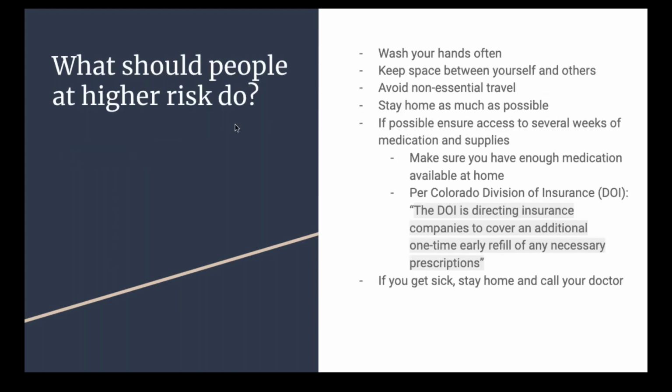All right, so for people who are at higher risk, what can you do? So of course, you need to wash your hands often. You need to keep space between yourself and others, and what's been recommended is 2 meters or 6 feet. You should avoid all non-essential travel. You should stay home as much as possible. And if possible, try to ensure access to several weeks of your medications and supplies.